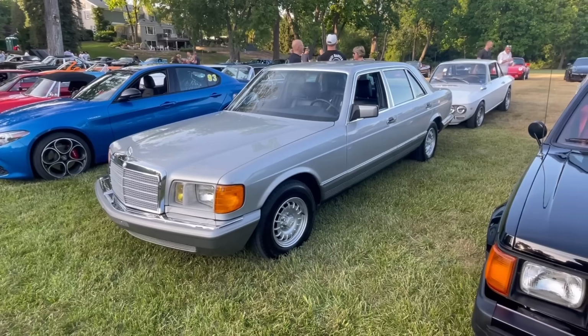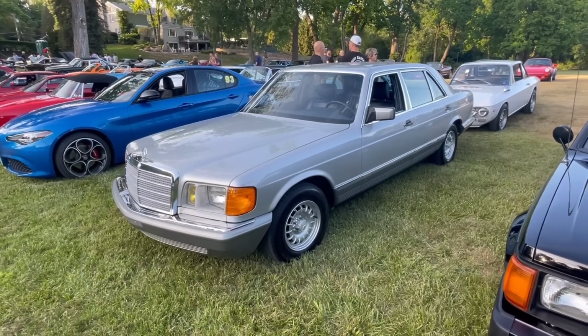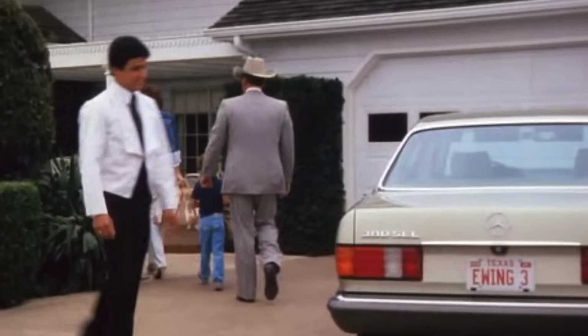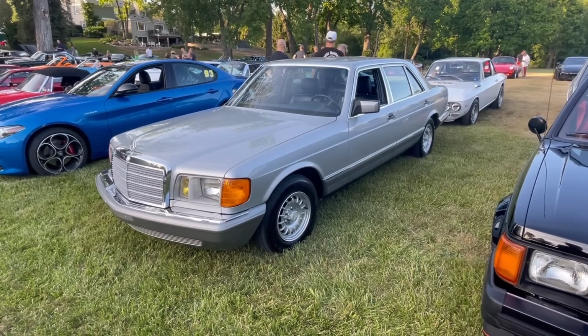But people in Beverly Hills and in Florida and New York bought these cars. And J.R. Ewing, one of our favorites, right? One of our favorite TV shows. J.R. Ewing famously drove a green Mercedes S-Class. Ewing 1 was a dark green one in the pilot, in the miniseries, and then they switched to a light metallic green, both the W116 and W126 series.